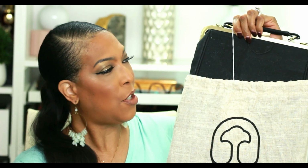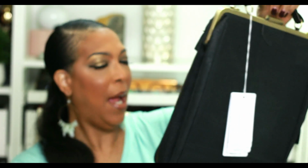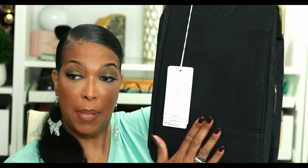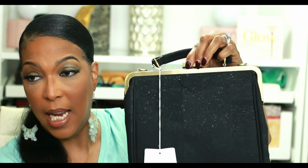But oh my gosh, are you ready for this? Look at this bag. So talk about unique. This is definitely a unique bag. It is a backpack. It's a handbag. You can also carry it as a shoulder bag, but it also is made of this cork material. It has that matte black finish. It feels good. It feels like quality. It feels like luxury. It also has the clasp.